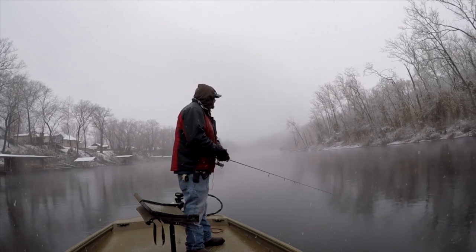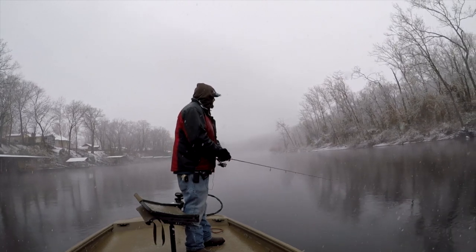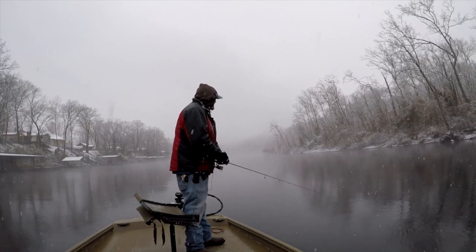Oh, I saw my line jerk that time. I had a bunch of slack in it. It just went straight out really fast. Much faster than a 1/32 ounce jig can sink.